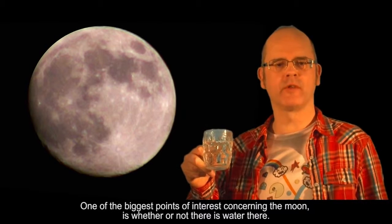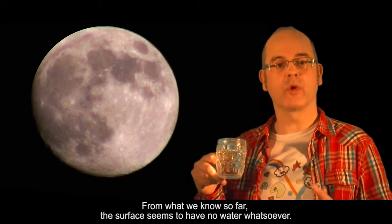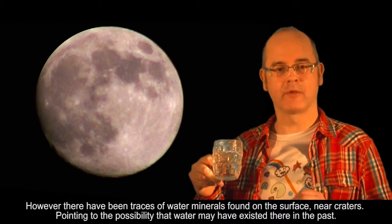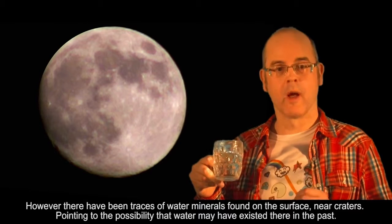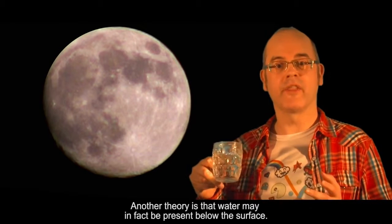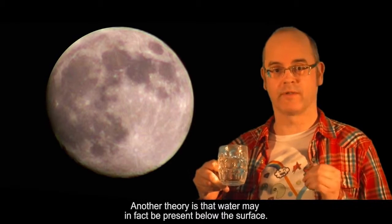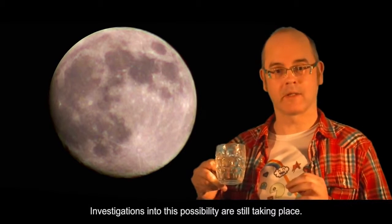One of the biggest points of interest concerning the Moon is whether or not there is water there. From what we know so far, the surface seems to have no water whatsoever. However, there have been traces of water minerals found on the surface near craters, pointing to the possibility that water may have existed there in the past. Another theory is that water may in fact be present below the surface. Investigations into this possibility are still taking place.